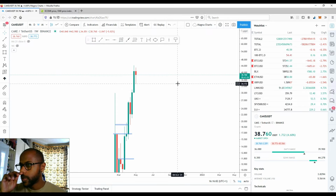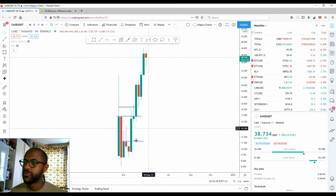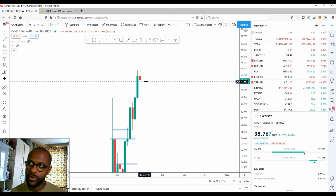Now we've got PancakeSwap. PancakeSwap is looking quite interesting. I would say the probability is looking more that it wants to correct. A major correction is overdue for sure. If you look at this massive move from $10 all the way to 41, you've had one massive correction here, and it got pushed all the way back up. So it's likely that this is the top.